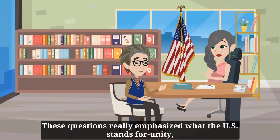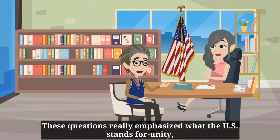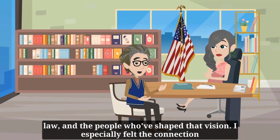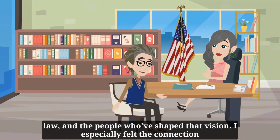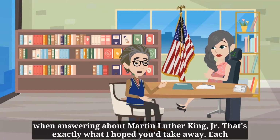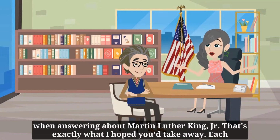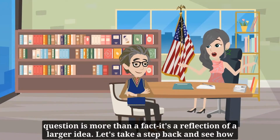These questions really emphasized what the U.S. stands for: unity, law, and the people who've shaped that vision. I especially felt the connection when answering about Martin Luther King Jr. That's exactly what I hoped you'd take away. Each question is more than a fact. It's a reflection of a larger idea.